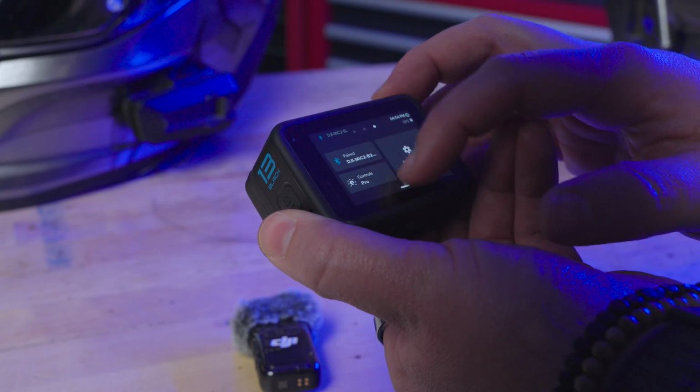The problem is, I can't even be mad about it, but when you connect the Mic 2 to the GoPro, you will get audio into the GoPro. It will not sound as good, and even if you try to manually press the record button on the Mic 2 to get the 32-bit float audio recording on the Mic 2, it will not let you if it's Bluetooth connected to the GoPro.